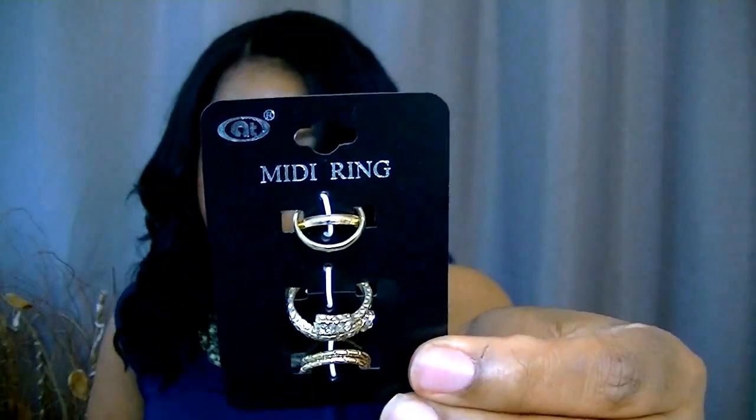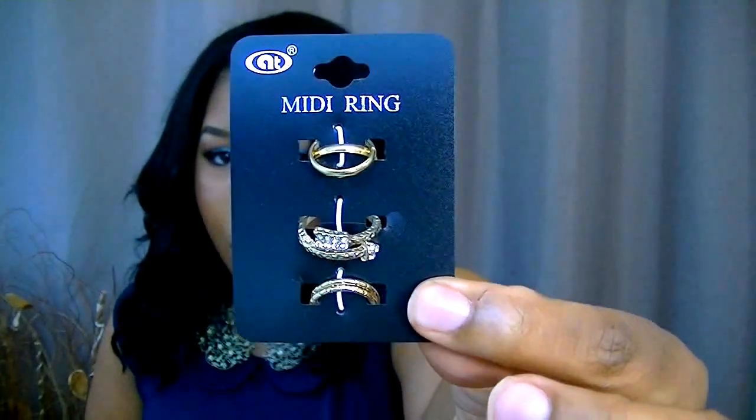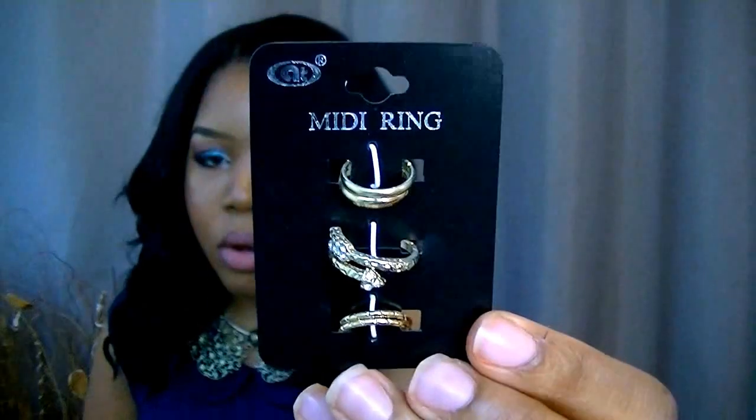Okay, I also got this one here. Okay. I got this one as well. The top two are just plain. The middle one is like an arrow with bling on it. And then the bottom one is like a pattern. So these are really, really cute.